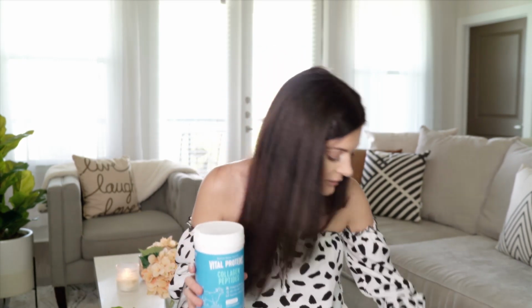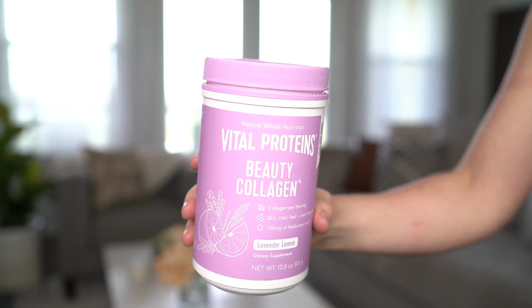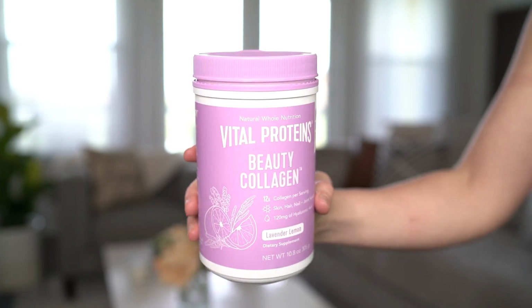Now, another thing that I just mentioned on my stories the other day on Instagram is that I've also been incorporating the Vital Proteins Beauty Collagen, and not only does it contain the peptides, but it also contains hyaluronic acid, and hyaluronic acid is very anti-aging. It helps to keep the moisture in your skin and helps your skin look more plump. I started including this probably about a month or so ago, and I love it as well. I got the lavender lemon flavor, and it is so refreshing and so good.